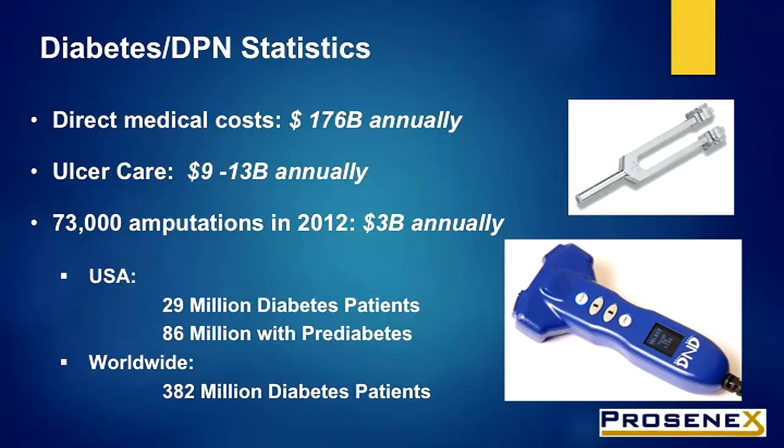Those wounds ultimately become ulcers, and those ulcers are very difficult to treat because of the compromise to the nerves and the blood vessels. In many cases, the outcome is not satisfactory, and it leads to amputations. The statistics are alarming. $176 billion annually spent in the United States directly associated to diabetes. Ulcer care, because of the long-term nature of it, $9 to $13 billion annually. And ulcers sometimes can't be treated, which led to 73,000 amputations in 2012 that are associated with diabetes.